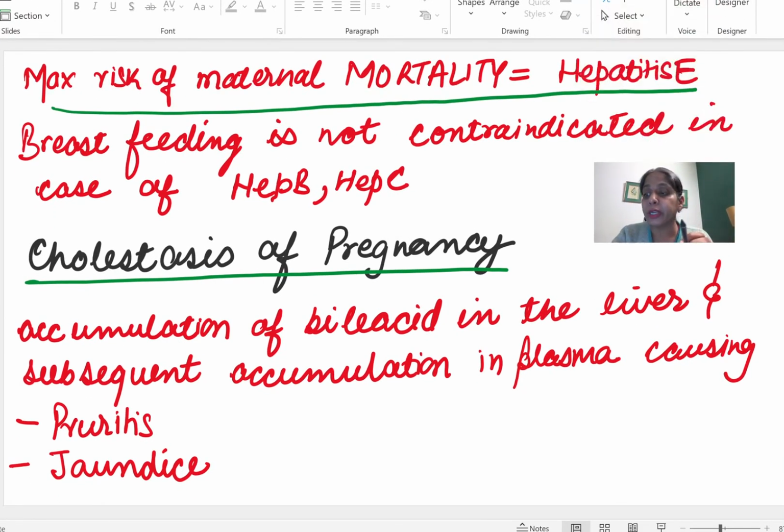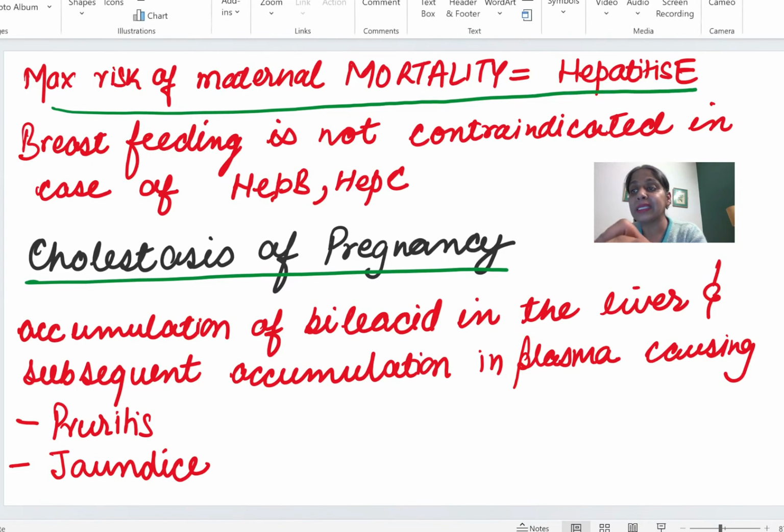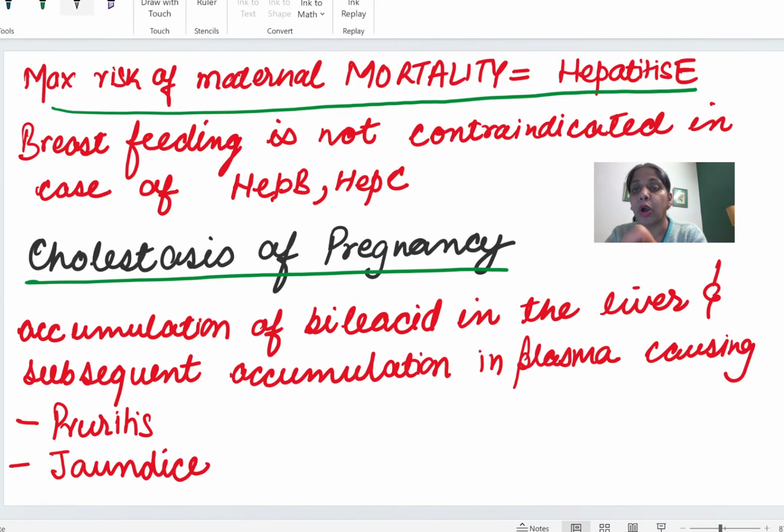This is a very important question. If hepatitis E is also present along with hepatitis B, then it is very certain that maternal death will occur. Hepatitis E in pregnancy is such a dangerous infection.